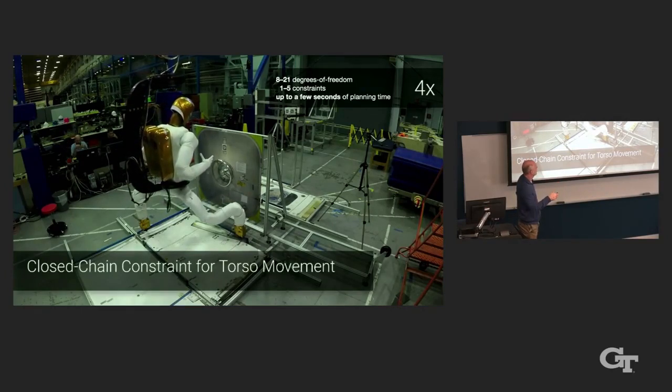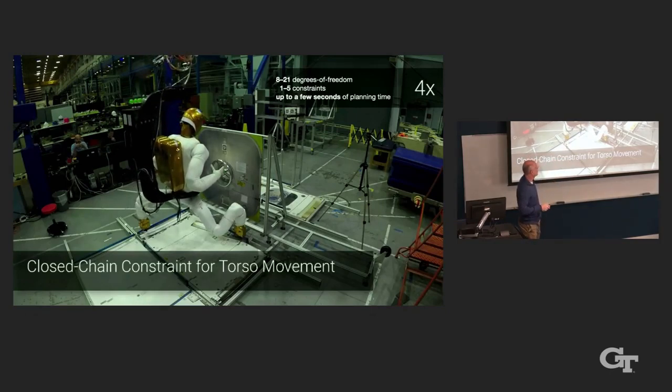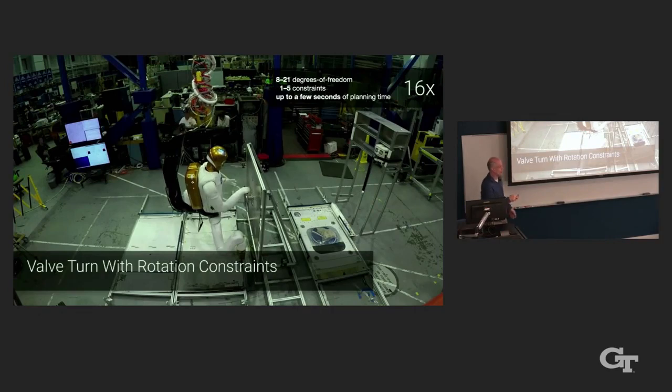But the highest number is 21. When we're opening this door, we really are planning for 21 joints, and we have lots of constraints, and it still takes only a couple seconds, which compared to execution time is nothing, right? You see this is sped up heavily. So execution time is now the dominant factor, not planning time.